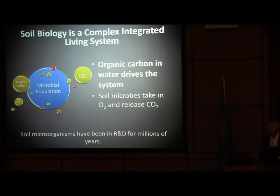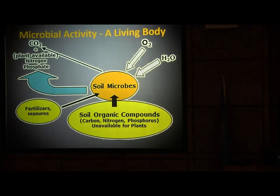And so when we have really good structure, we have a lot better air intake and outflow to keep the oxygen there for the microbes to keep growing and doing all those things that we want it to do. Here's another picture kind of saying the same. Here's fertilizers and manures that we put on. Here's organic compounds in the soil. And all this is fed to the microbes. And then the microbes release the nitrogen and phosphate to the plant.